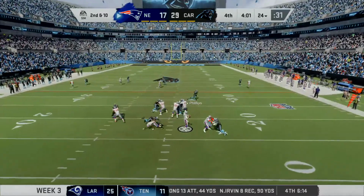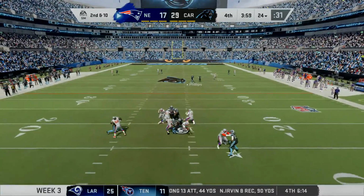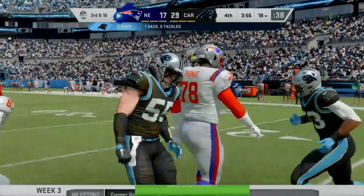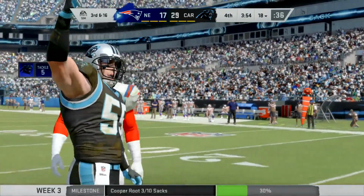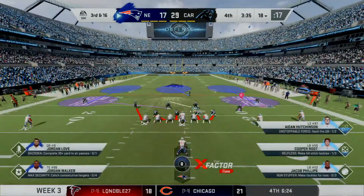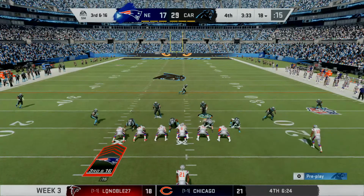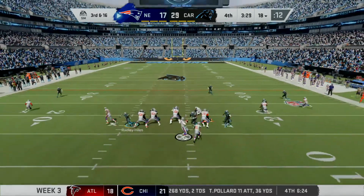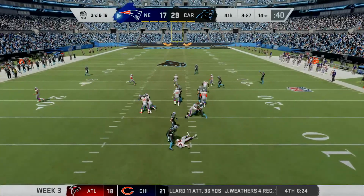Throwing again on 2nd and 10. Love. Nowhere to escape, and he goes down. They can't stop. Offensively, they're going to have to figure this out before next week. 7 sacks in one game. Yeah, and that's more than any quarterback should have to bear. And if this continues on, and he's going to go down again.